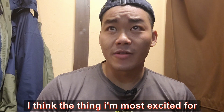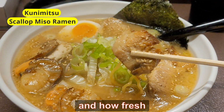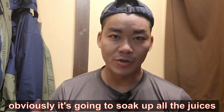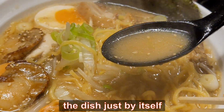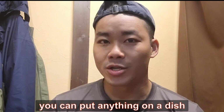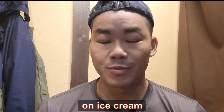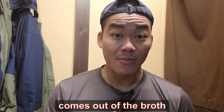I think the thing I'm most excited for with the scallops is just how sweet and how fresh the ingredient is by itself. So when you cook it in the ramen broth, obviously it's going to soak up all the juices and stuff, but I kind of just want to try the dish by itself, and see if the scallops elevate the dish at all, because otherwise you can put anything on a dish and call it fancy, like gold foil on ice cream, sure, but does it actually add any flavor? I don't know. I hope the seafood flavor does come out of the broth.